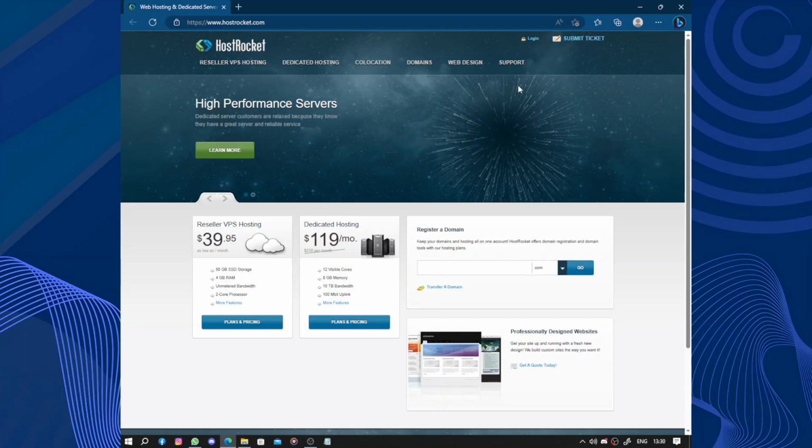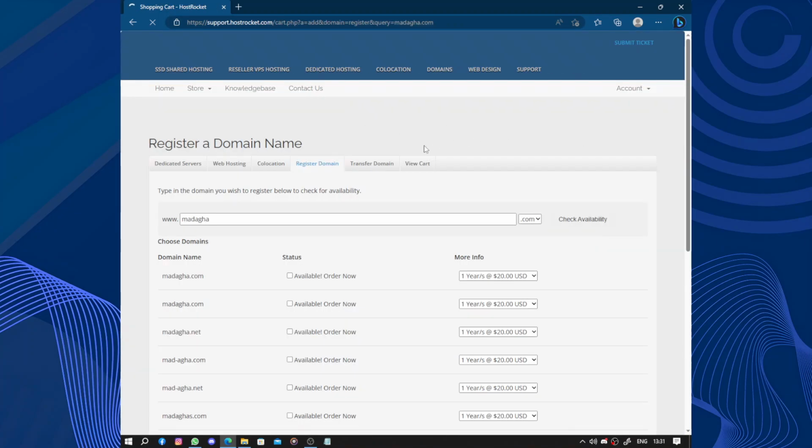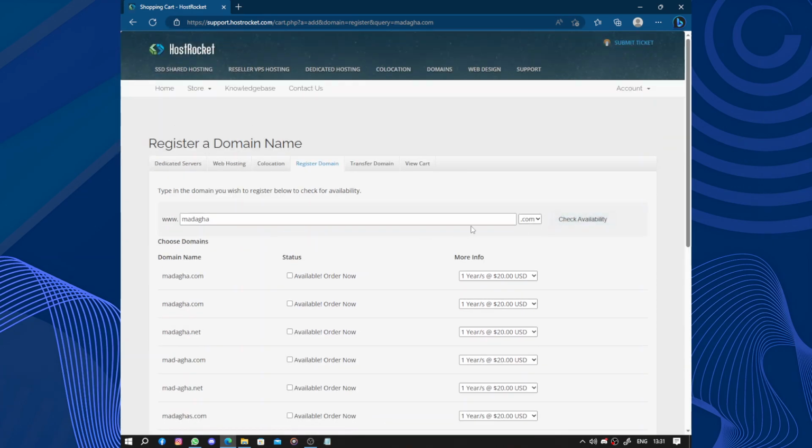So let's create the account. You need to register a domain first. So yes.com. Let's go. You can purchase a plan to start the account, or you can register the domain first. So check availability. It's available. I knew this.